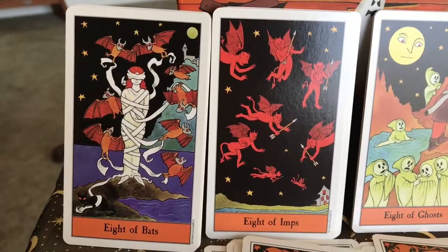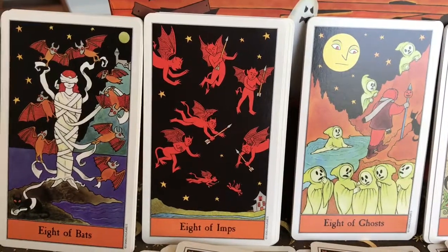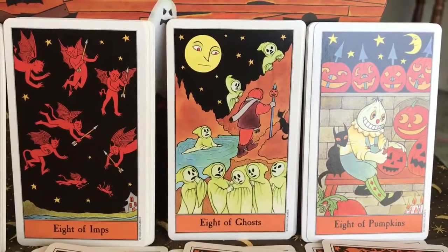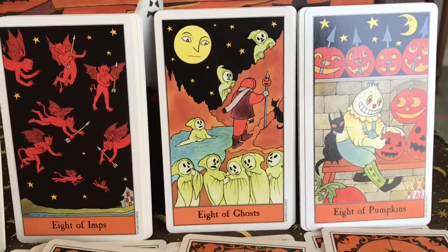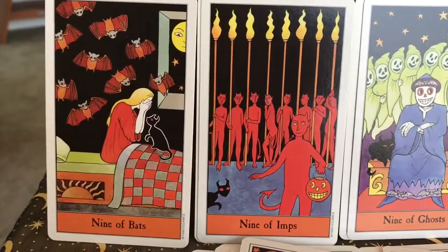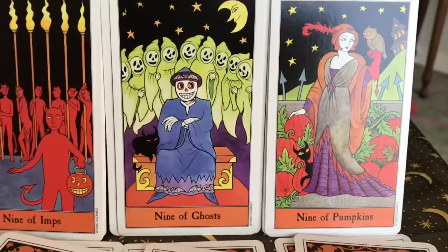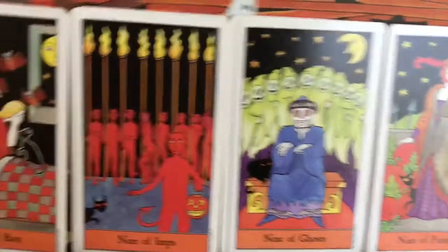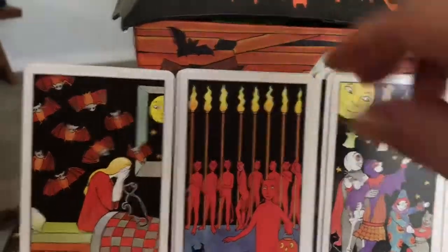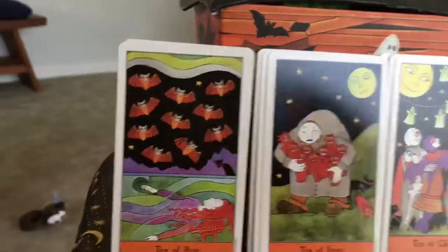Moving right along to the eights. Eight of Bats or Eight of Swords. Eight of Imps or Eight of Wands. We get that traditional sense that things are moving along. Eight of Ghosts. And Eight of Pumpkins. Moving along to the nines, the Nine of Bats, Nine of Imps, Nine of Ghosts, and Nine of Pumpkins. So as you can see, these are just a Halloweeny whimsical take on Rider-Waite. Really nice deck. I really think it's just so adorable.